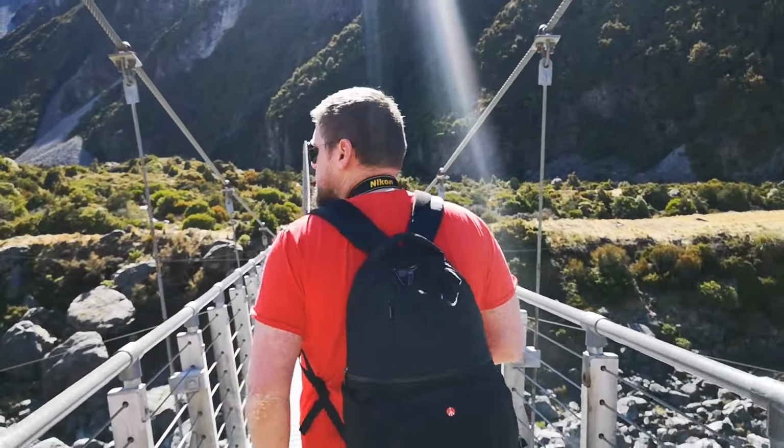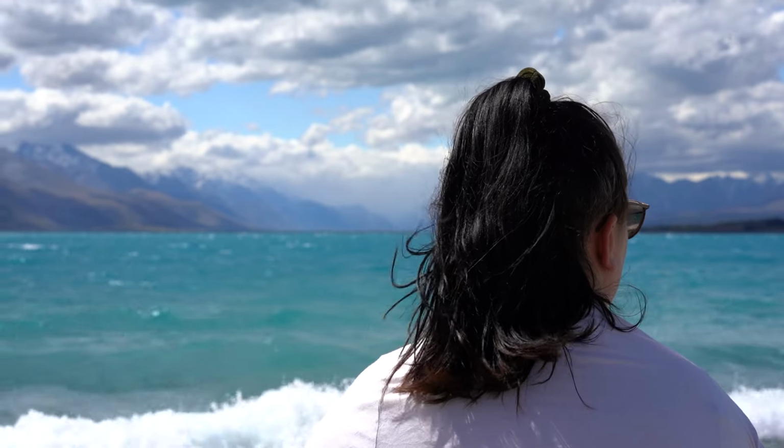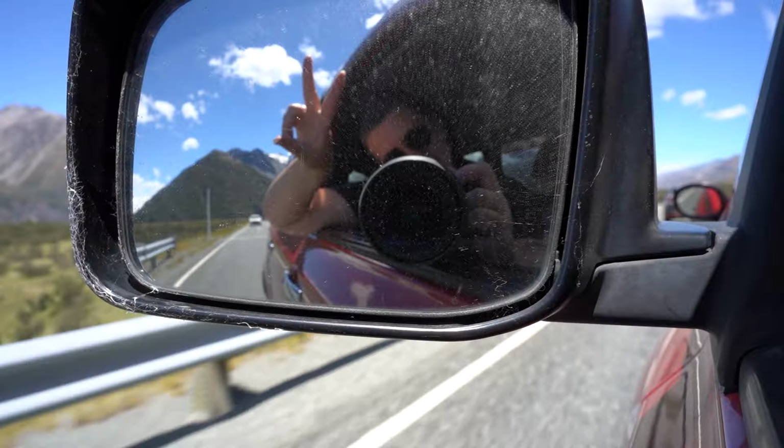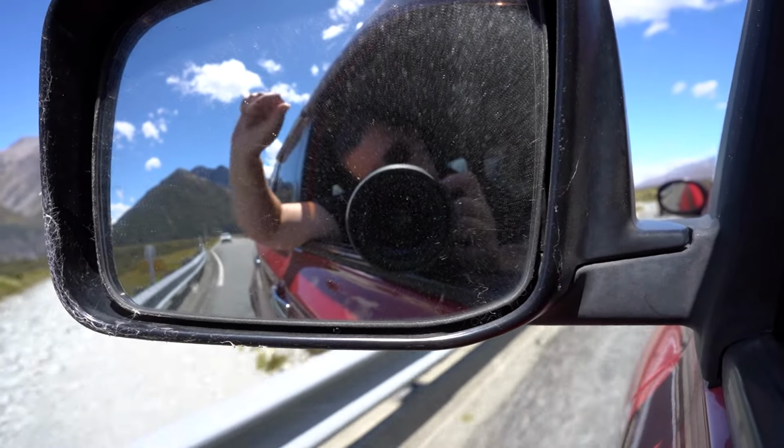Heading back from the walk, it's time to head to the end of the lake, and you've got the option to stop off and sample some salmon from the local area. There's also information boards explaining a little bit about the history of the lake and the area. There's many viewpoints along the road, so make sure to say goodbye to Aoraki and take in those views before you head round that corner and head off to Tekapo.